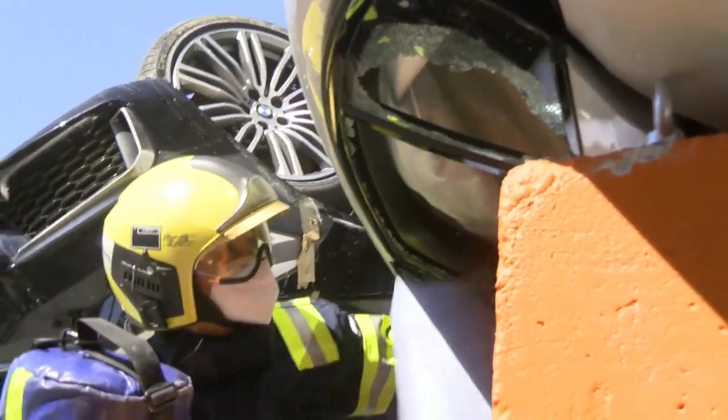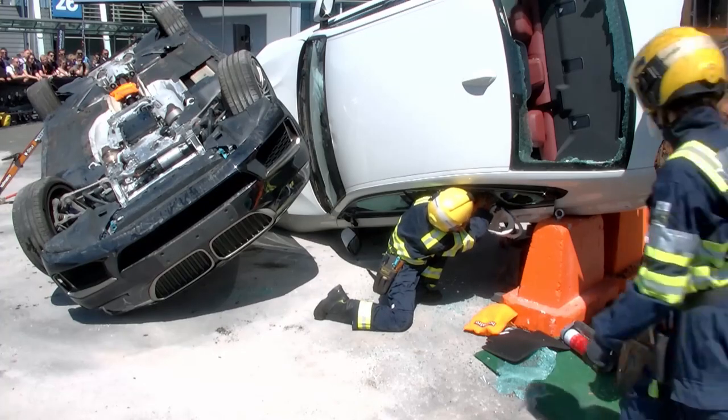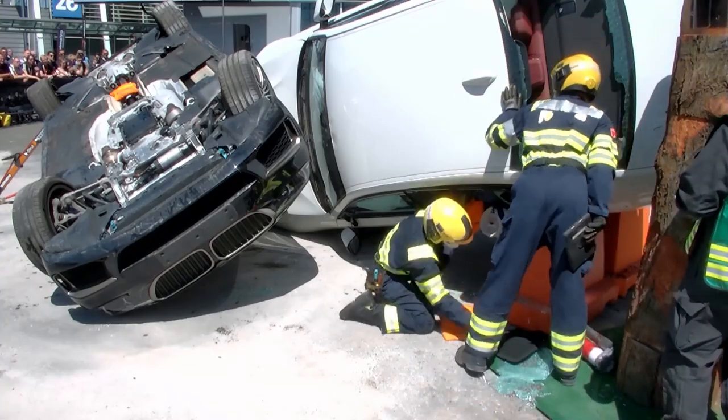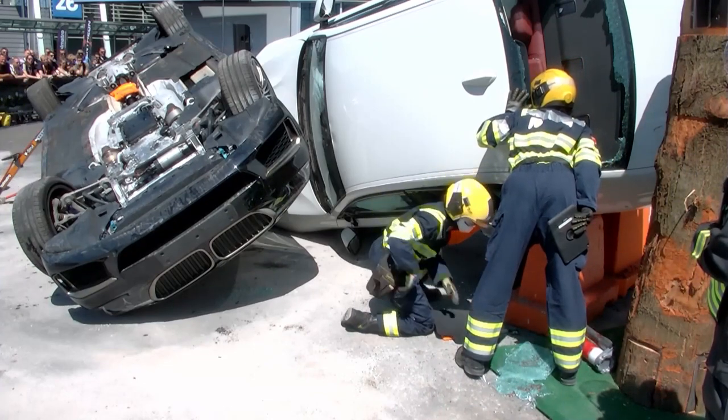Stabilization is still ongoing. You can see they're using V-struts, ratchet straps, blocks, everything to secure these vehicles as much as possible. You don't want to tilt them or roll them over while working. So that's what they're doing now, first putting in all of the initial stabilization, making sure it doesn't go anywhere.